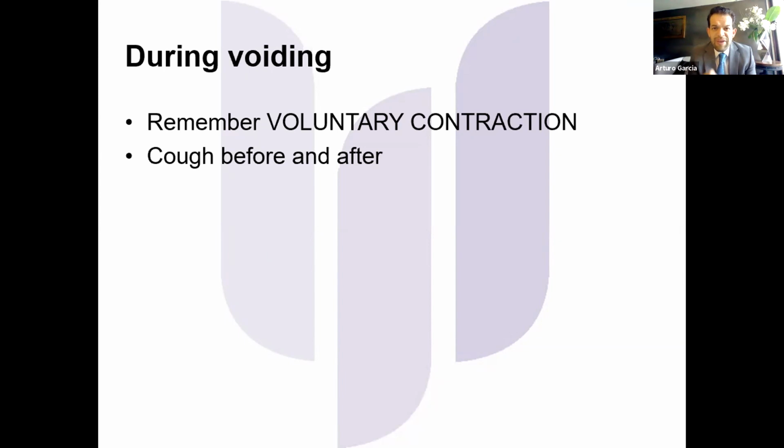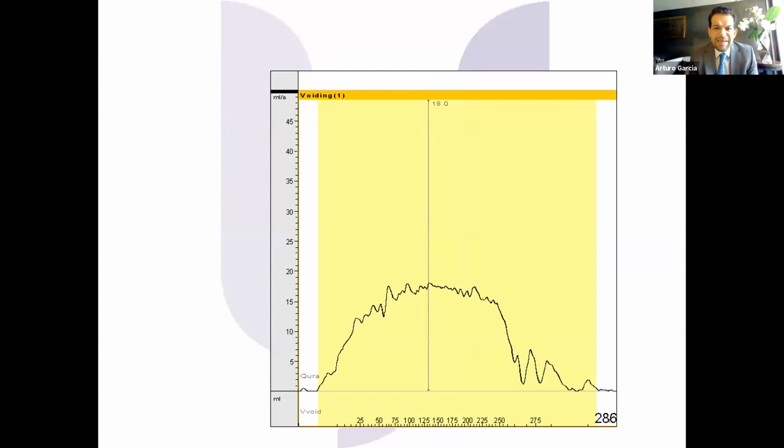So we need to be very careful to do a real pressure flow study and not let the patient have detrusor overactivity incontinence. And remember, for voiding, we need to have a cough before and after voiding. This enables me to know that I'm reading correctly before and after I see the whole of the pressure flow study, okay? So this is an example of a test, what you should be looking for during the test and what you should be doing during the test.